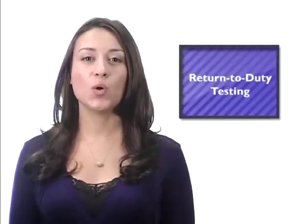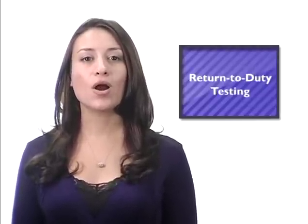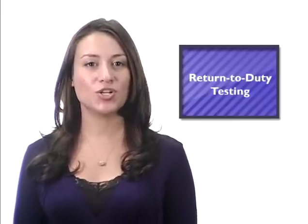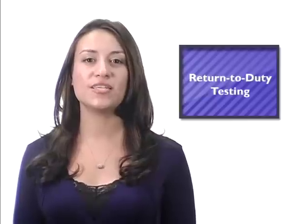An individual with a positive test result, refusal to test, or other prohibited conduct event must have a negative return to duty test result before he or she can return to safety-sensitive duties.